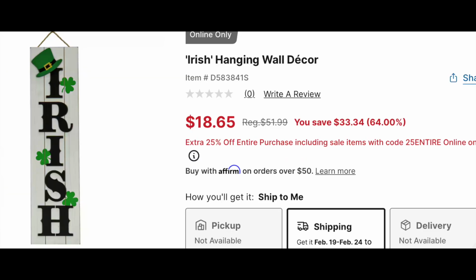And then this next sign here is a hanging wall decor item, and it says Irish, and it has the little shamrocks as well as the leprechaun hat, and it is currently on sale for 64% off, priced at $18.65 right now. Original price was $52, and this is also another online exclusive item, so you can only pick this up online. So if you're going to be doing some of your shopping online, I would make sure to grab this, and I feel like you can put this throughout your house, and it just adds such a fun touch.